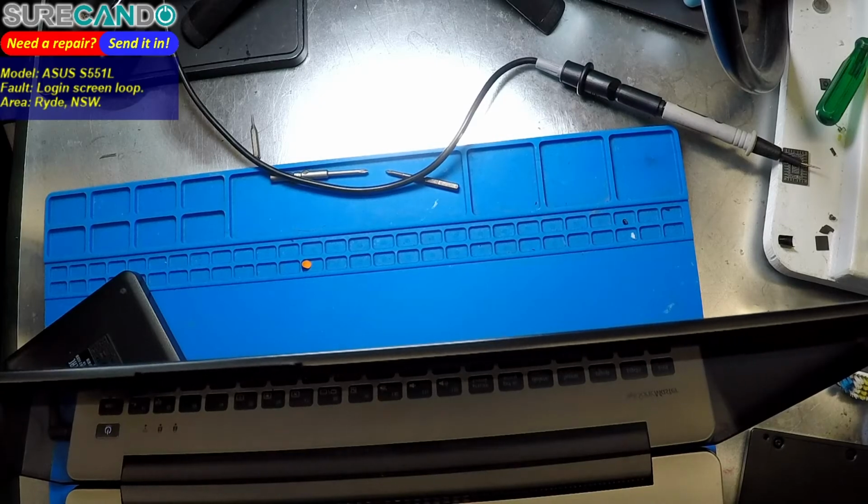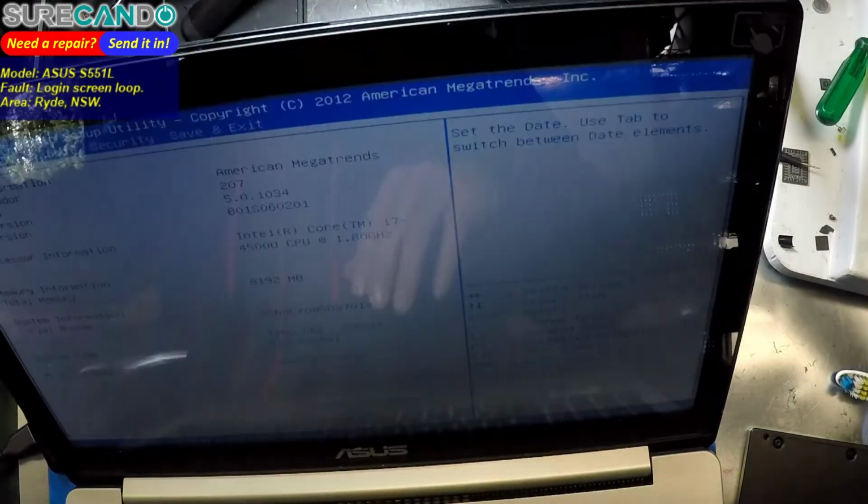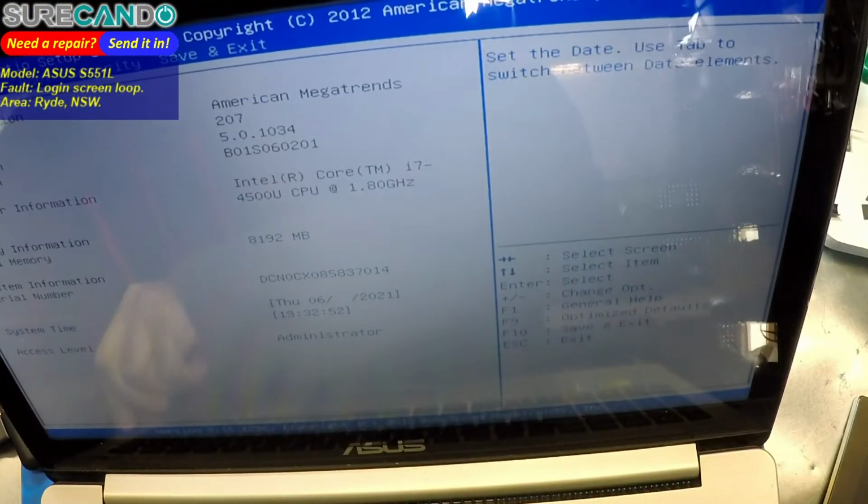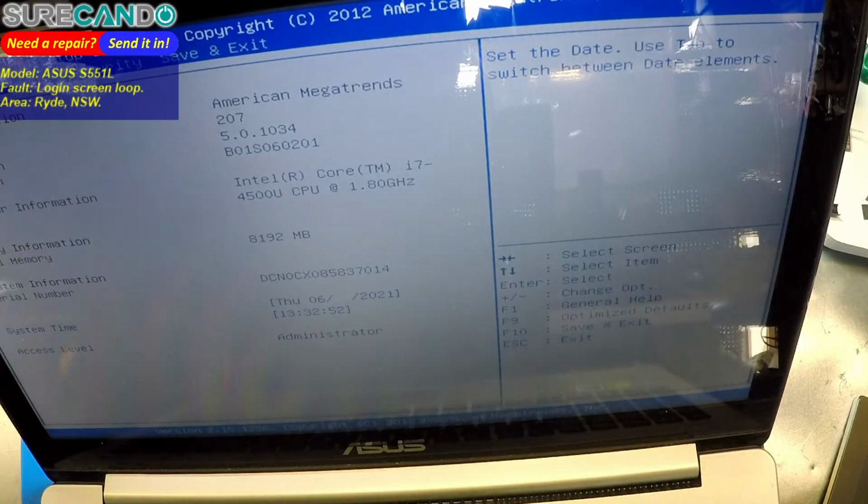Alright, so what we're gonna do now, try a few things. So let's have a look at the BIOS first. Actually, we want to go into system recovery, so how can we do that? Delete, F2. How can we put this into recovery mode of some sort? Okay. Take their backup out.